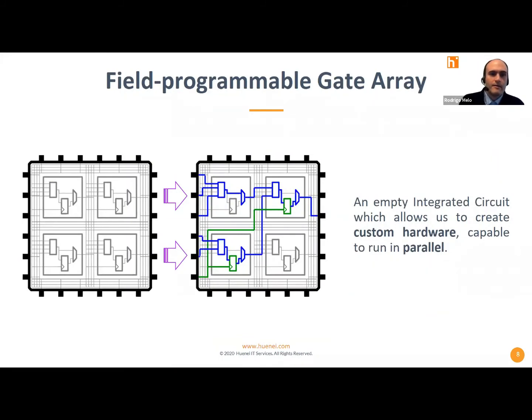Okay, here is a small, simple representation. It starts empty, and you can program your own hardware there. They can be seen as an empty integrated circuit, which allows you to create custom hardware with highly capable parallel processing. You can connect more than one block. The input of one block is connected to the output of the previous one, so you can chain hardware to obtain more throughput in the data. So you can tailor it to the specific problem.